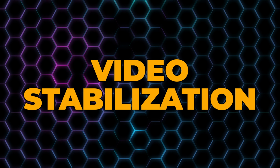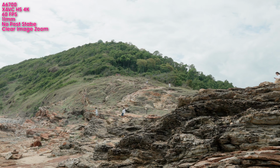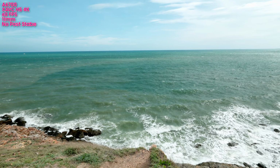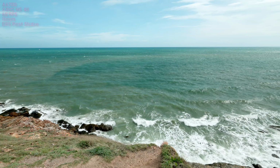This leads me to the topic of stabilization. The standard SteadyShot works okay, but it is actually beneficial using Active SteadyShot in these cameras, even if they crop, for handheld videos. The Active SteadyShot is great, but not as great for walking videos.